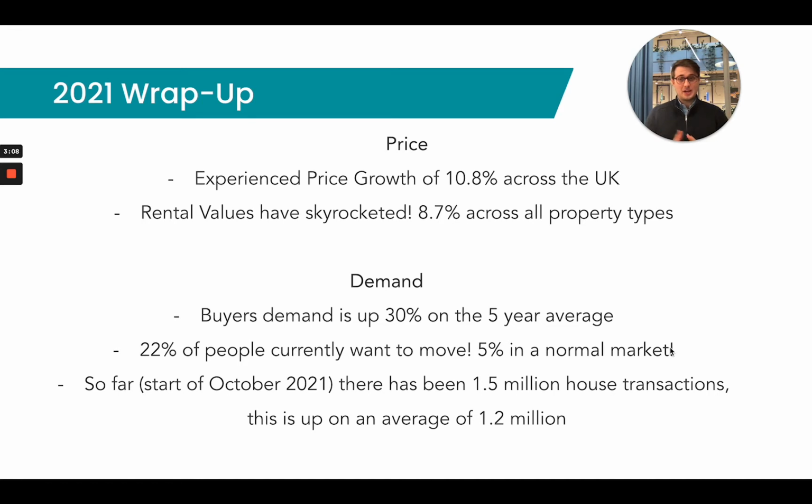Now, looking at buyer demand, that's up 30% on a 5-year average. If you look at charts and statistics from previous years, that generally sits around the 5 to 10% mark. So that's seen some incredible growth there and a lot of pent-up demand, you could say, that we have experienced.